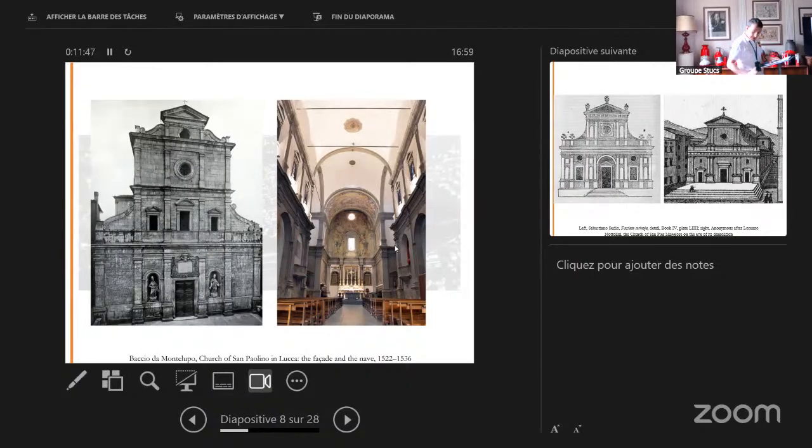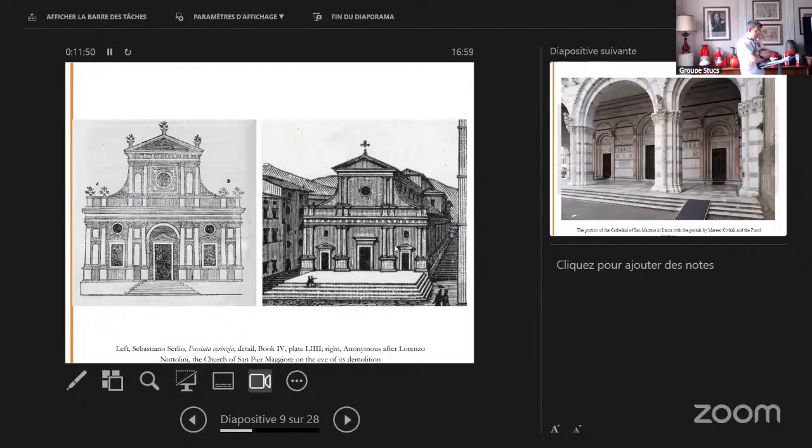The third area was the area near the Palazzo Pubblico, where the Church of San Pier Maggiore was located. This church, that we can see on the right, was probably begun by Baccio da Montelupo himself and was finished many decades later by the Lucchese architect Agostino Lupi, who proposed a facade derived directly from Sebastiano Serlio's theorization in table 54 of the fourth book. We can see the table on the left, and we can see that the two designs are very, very similar.